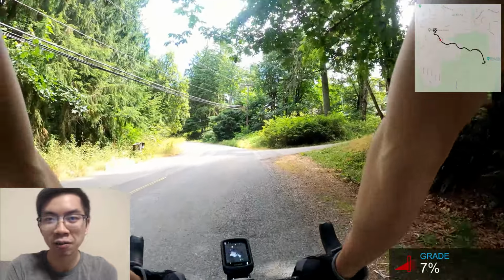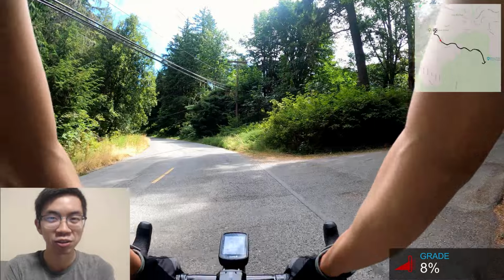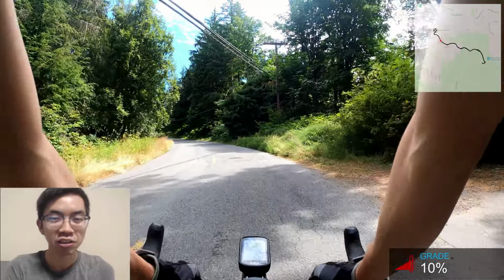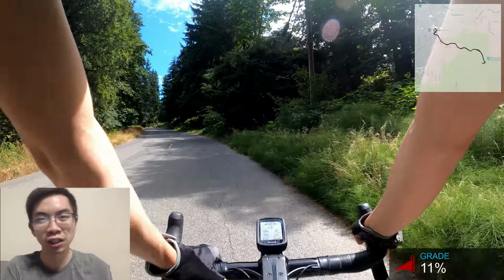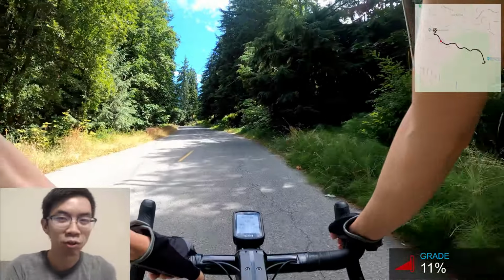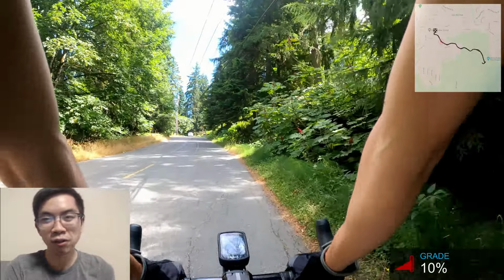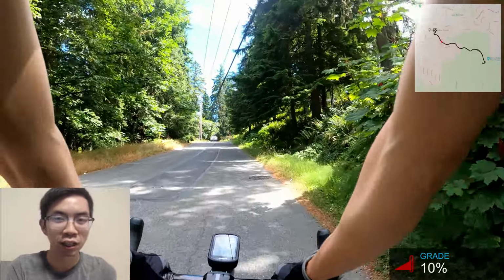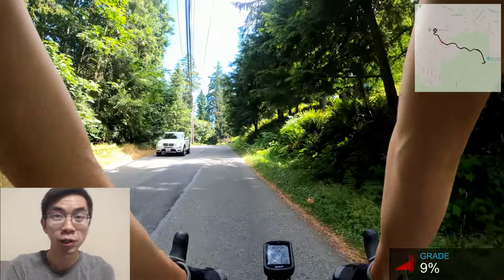One highlight I think of this climb, other than just the idea of going up all the way as far as the roads reach on Cougar Mountain, is that there's actually some pretty nice views heading up. If you look towards the left, there's going to be beautiful homes on your right and left that sort of overlook off Cougar Mountain. But you'll also catch glimpses off to the left of Lake Sammamish, and if you're really lucky, Mount Baker as well.